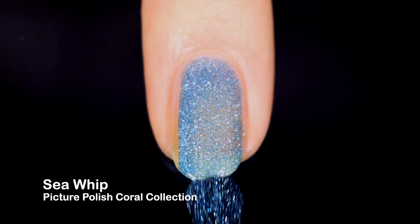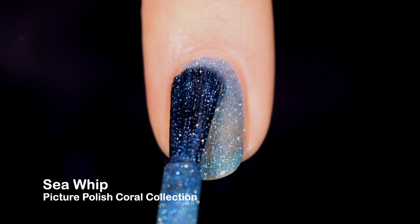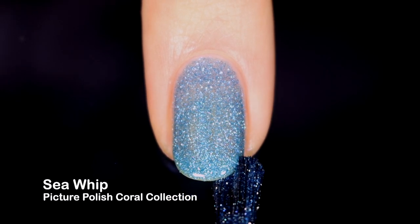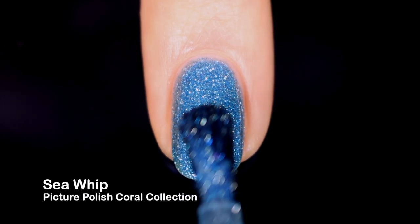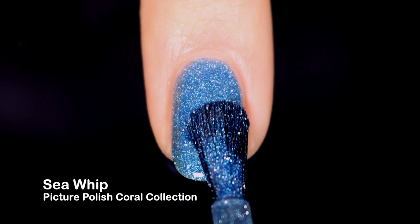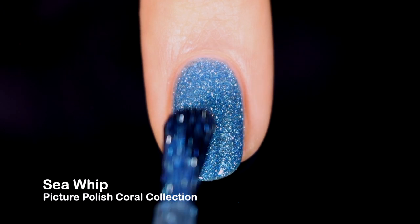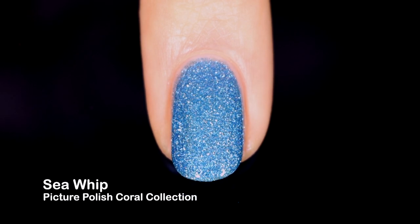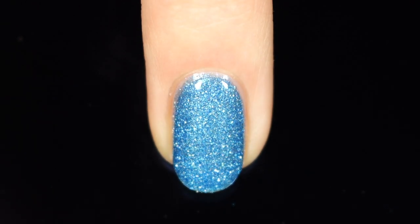And then of course the reflective glitter, and this one, similar to the last one, I'm thinking as we're getting to these darker colors, the pigment in these just shines the light back so beautifully. As we put on the second coat, you can just see this looks like the ocean. They completely accomplished their goal by creating this polish. It looks like an ocean with the glittering sun on it.